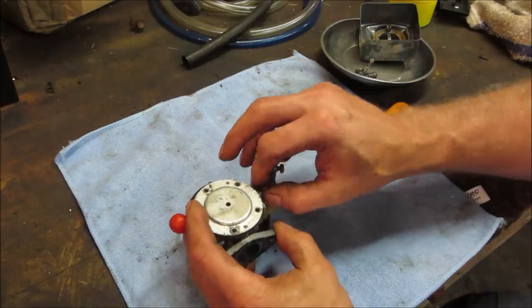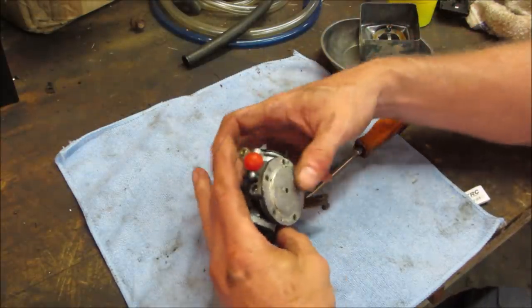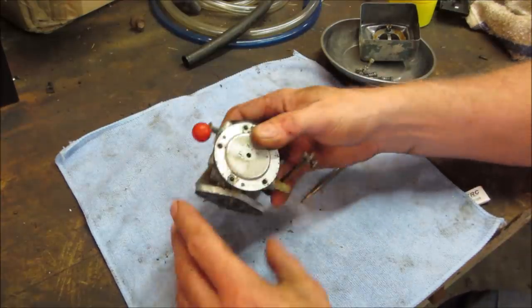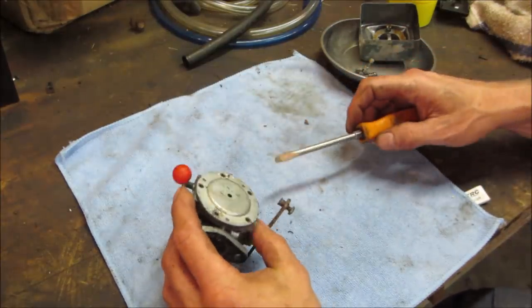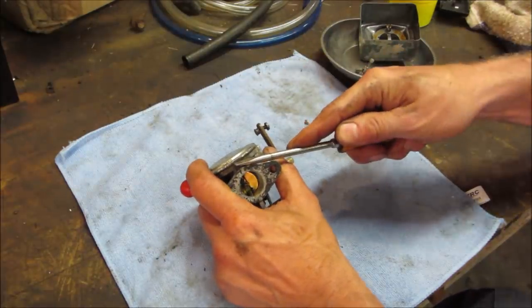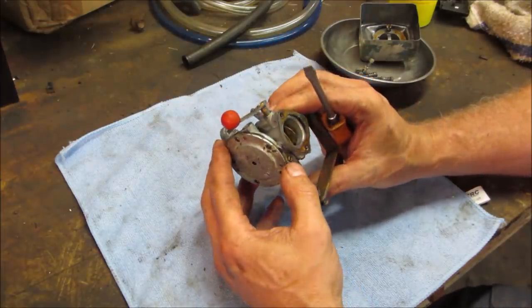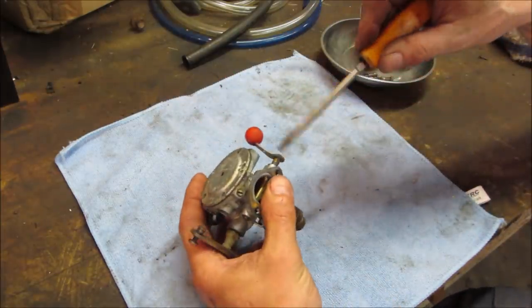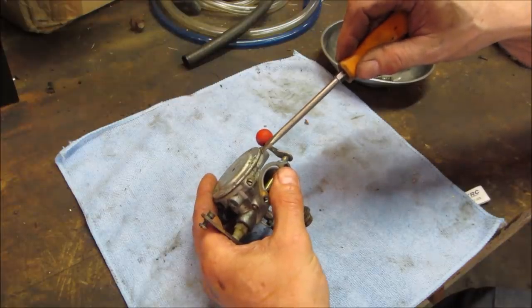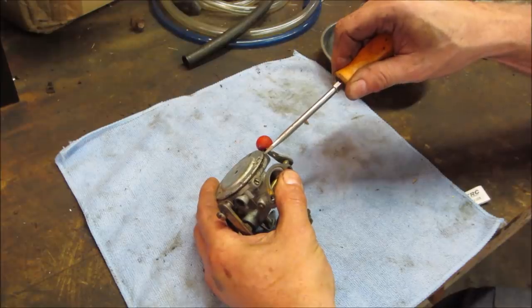They should have some more packing in there. It may pop out in a second. Probably a washer and a rubber O-ring. Let's see if we can get the diaphragm to come. I do not have a rebuild kit for this, so there's an area to get in. We're going to be gingerly, because we might have to use over what we have.